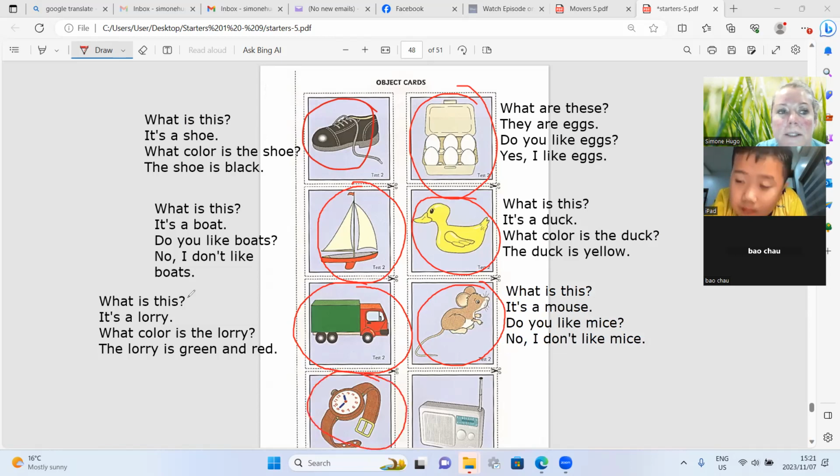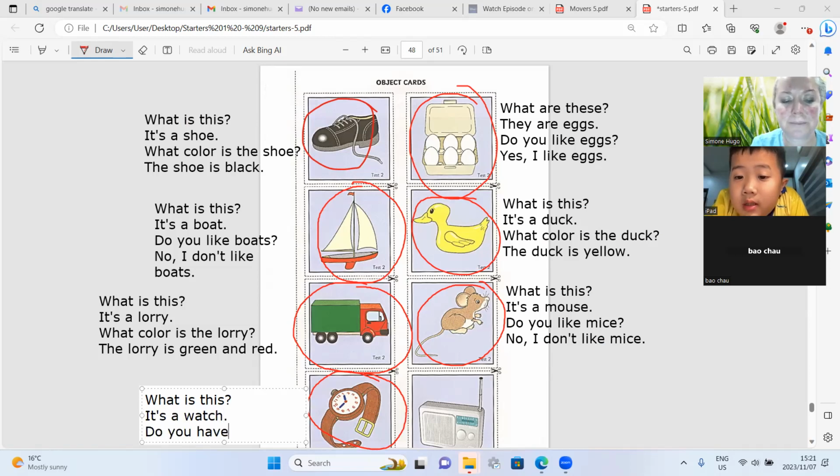Minh Wang, what is this? Is it a lorry? Is it a watch? Do you have a watch? No, I don't.